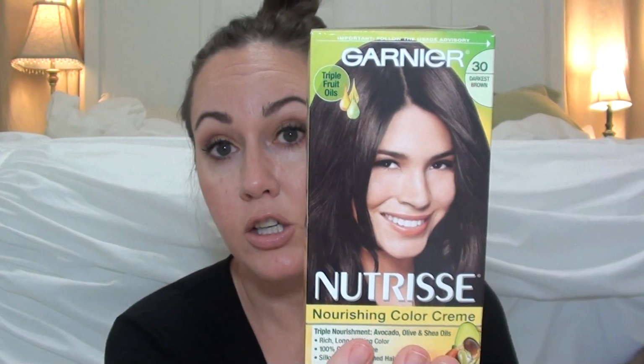Then, if you notice, my hair is a tad darker. I did put a little bit of color on it, which is pretty close to my natural color, but when I'm out in the sun and in the pool, my hair lightens up so much. And I don't really do dye, so it's kind of like a gamble. But I got the Garnier Nutrisse Nourishing Color Creme in Darkest Brown 30. And that's a good one because there was black, true black, soft black, and then everything else was like this warmer brown.